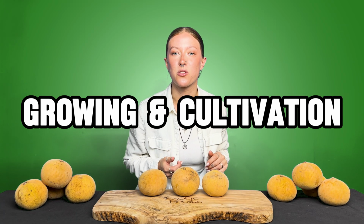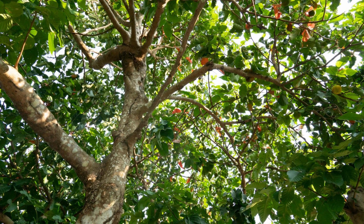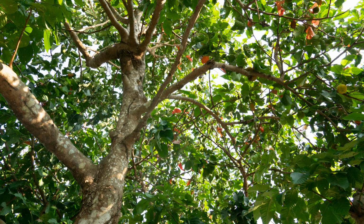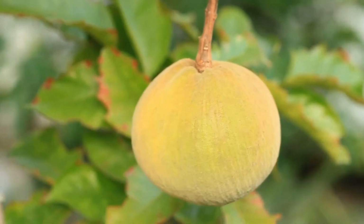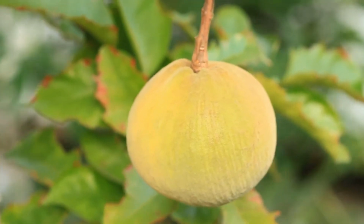Right, next up, let's get into the growing and cultivation of the Santol tree. So the Santol tree is a beautiful tropical fruit tree belonging to the same family as the langsat tree and the chinaberry tree. They thrive in warm tropical climates, they hate the cold, and they love the sun. Just like me. In fact, they require 6 to 8 hours of sunlight per day for optimal growth and production. The trees will typically begin bearing fruit after 3 to 5 years.